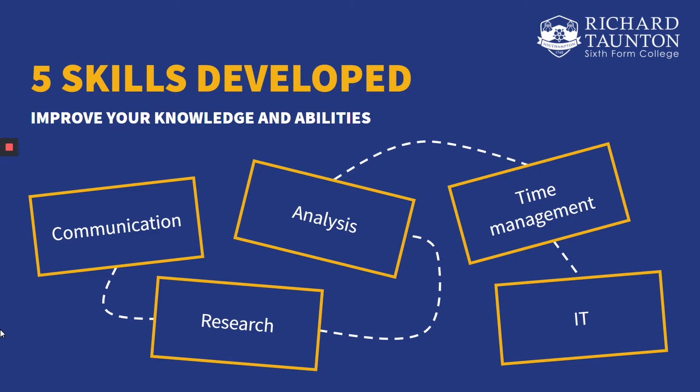5 skills that you develop. Well, your communication skills. There's a lot of time to discuss and debate all of these new and emerging IT technologies. One of the skills we're focusing on is how you communicate your opinions and your views, whether that's in terms of external or internal assessments, or just a conversation in class. It is a key skill that you'll be able to transfer on to wherever you intend to go after us, whether that's university or in employment.